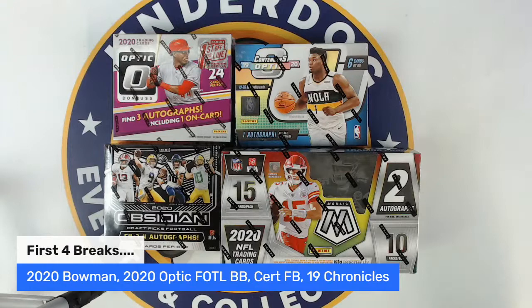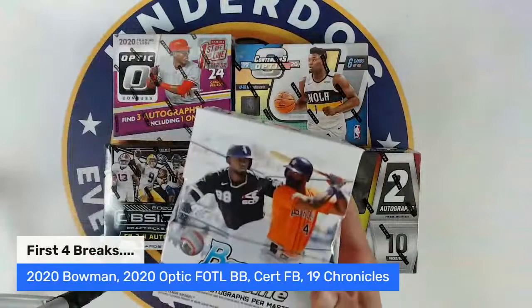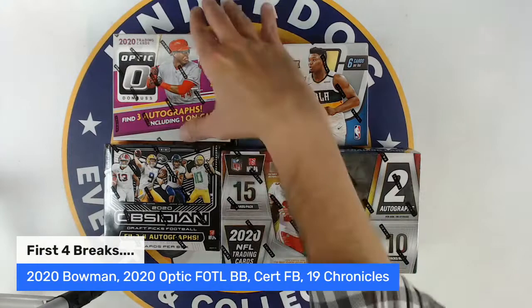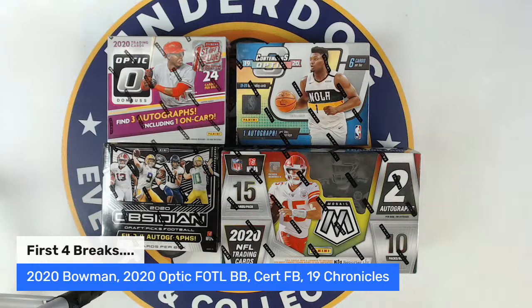We've got a fun night coming up. We've got Certified Football, which has already been sold out. 2020 Bowman Chrome is sold out. Matt, are we sold out on Optic FOTO, or do we have one spot left on that? There was one just a minute ago. Okay, it might be gone, guys. We've got Mosaic. We've got Contenders. We also have some live pack breaks of 2020 Bowman Chrome, as well as more Chronicles Draft, Matt, right? There are a couple packs of Chronicles Draft left from the other night, so we've got some fun stuff to do, guys.